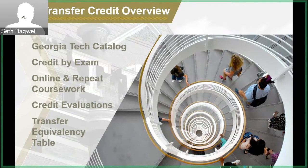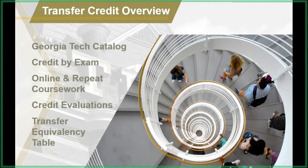Transfer equivalency table. Georgia Tech's transfer equivalency table is available online at oscar.gatech.edu. It lists all coursework and institutions, domestic and international, currently evaluated for transfer credit by Georgia Tech. Students can search transfer credit by institution, subject area, and term. The next slide will provide a snapshot of how to use the transfer equivalency table.